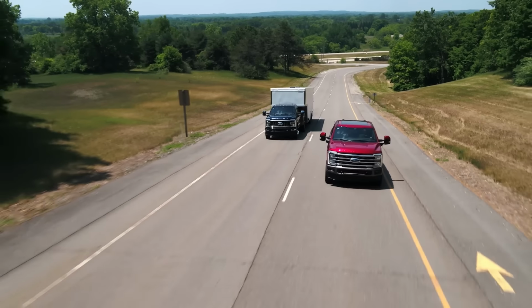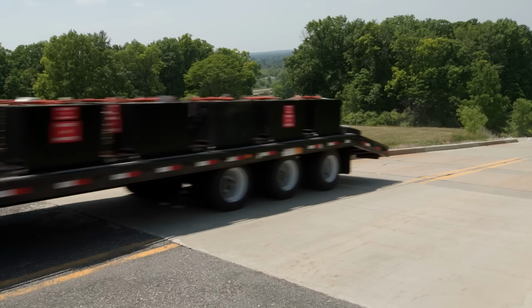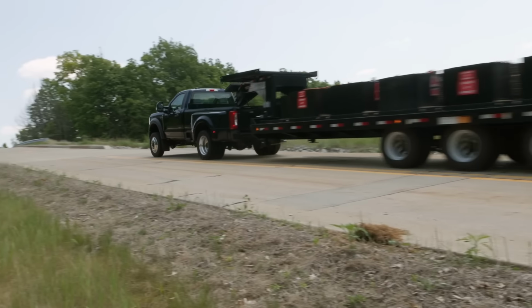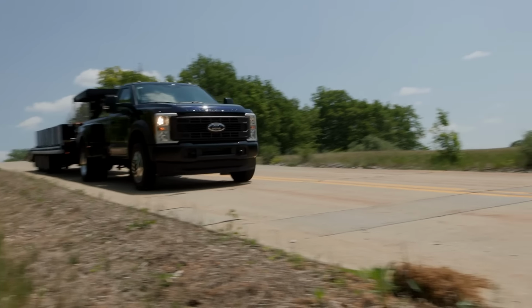So tow haul mode, what's it do? Are you hurting your vehicle if you're not using tow haul mode while you are towing or hauling? Let's talk about it. So the first thing to know is that tow haul mode is a little bit different depending on the vehicle that you own. And if your vehicle doesn't have tow haul mode, well, I hope you're towing something fairly light, because tow haul mode is generally a feature on vehicles that are meant to tow. Doesn't really have much to do with your integrated trailer brake. It doesn't have much to do with your anti-sway system, anything like that.